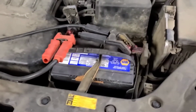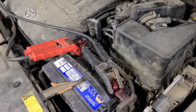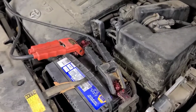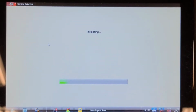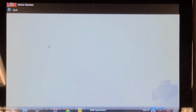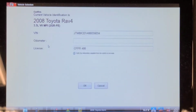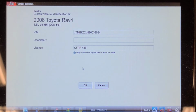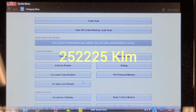So I've got a clean battery charger hooked up to it. We're going to scan it and see what codes it's got to tell us about this misfire. This is a known vehicle. I've worked on it before, so I'm loading the previous history. I haven't seen this vehicle for a couple of months now. It's got 227,000 kilometers on it, but I'll put the mileage in after.